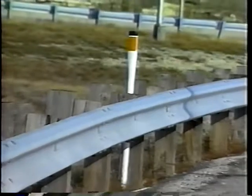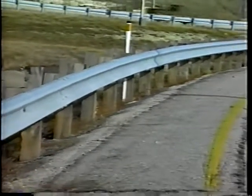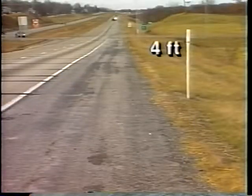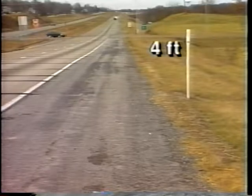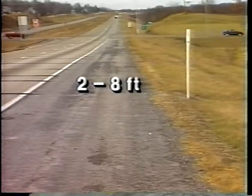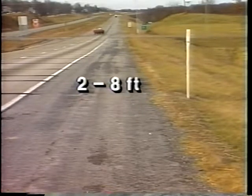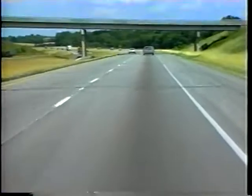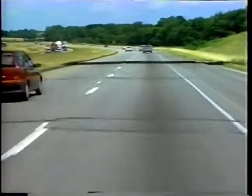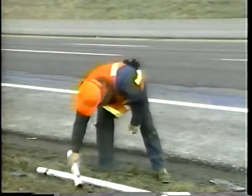The color of the delineators shall conform to the color of the edge lines as stipulated in the MUTCD. Delineators are usually mounted about 4 feet above the near pavement edge and should be installed from 2 to 8 feet outside the outer edge of the shoulder. Post-mounted delineators should be spaced 200 to 528 feet on tangent sections. Be sure any damaged or missing post-mounted delineators are promptly replaced.